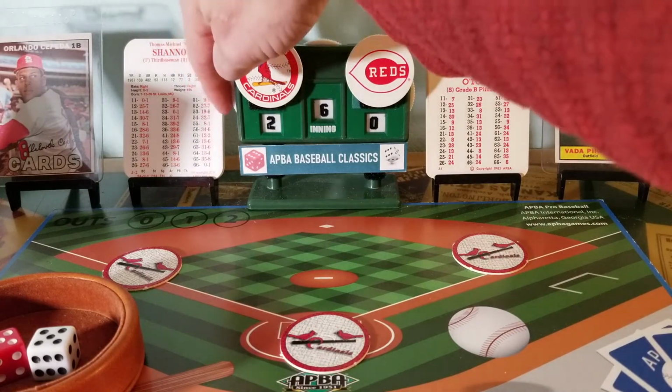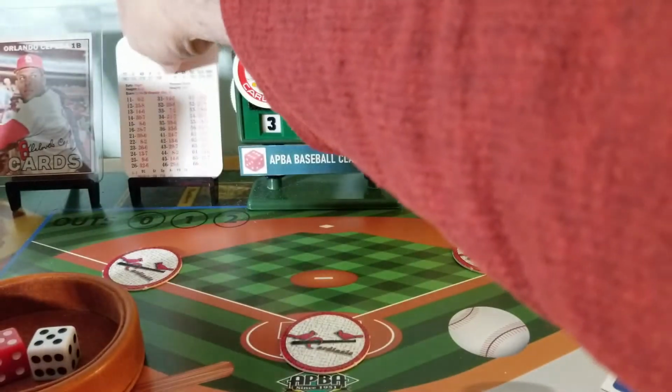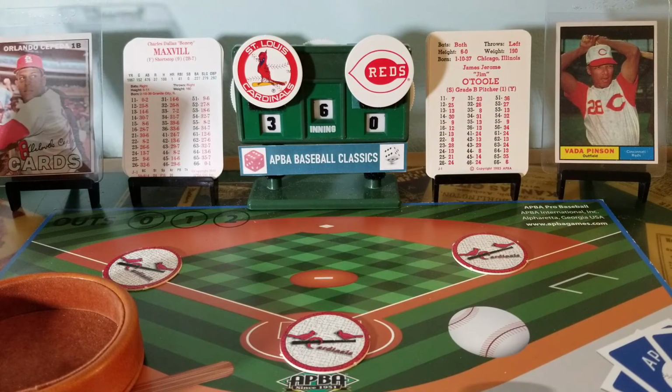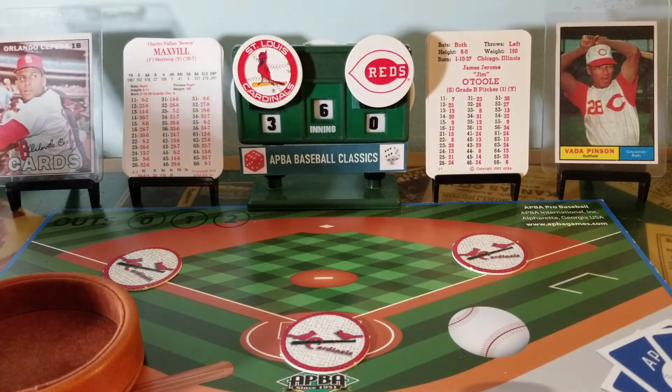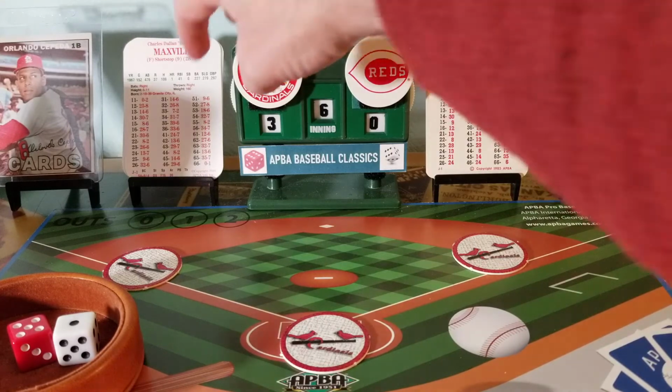Three to nothing Cardinals. Del Maxwell. 51 is a 9, and that could be the final straw when you let him get a hit. Single over short, runner scores. That's an unearned run. And Shannon goes to second. It's 4-0, timeout.